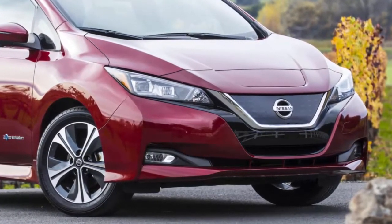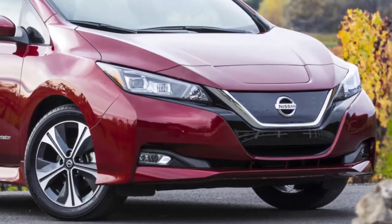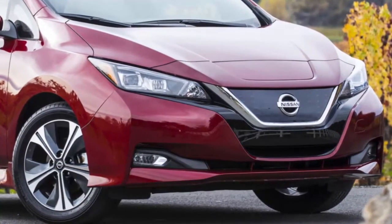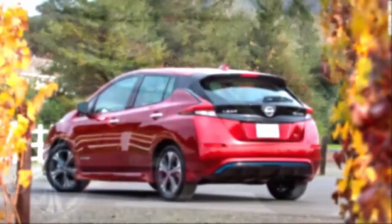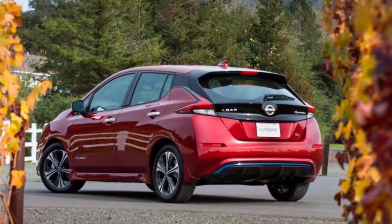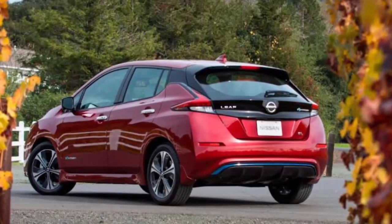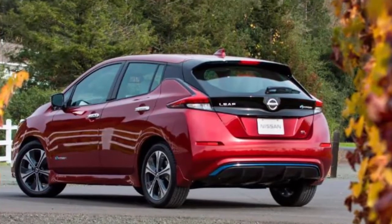The Leaf isn't particularly fun to drive, the way most EVs are. The Leaf is the mild sauce version of an electric vehicle. Part of that is because it has less power. With electric cars, bigger batteries mean more driving range, but they also mean more power and punchier acceleration. So it might be no surprise the Leaf feels less exciting.